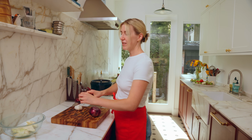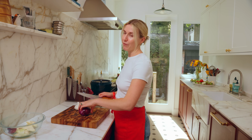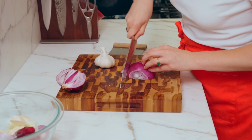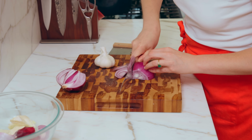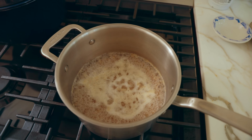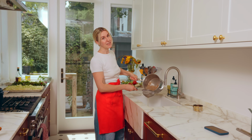I'm starting the dressing. It's gonna be 1/2 of a red onion. And then 3 garlic cloves grated. Farro happened really quickly, looking great, so we're just gonna strain that and set it to the side.